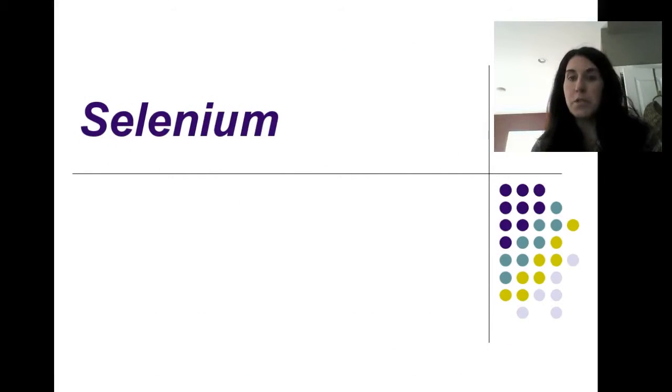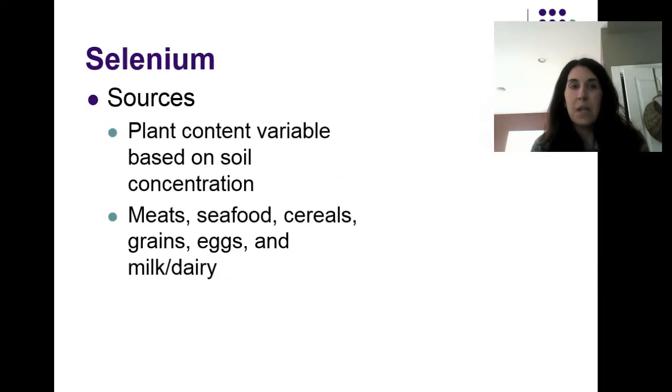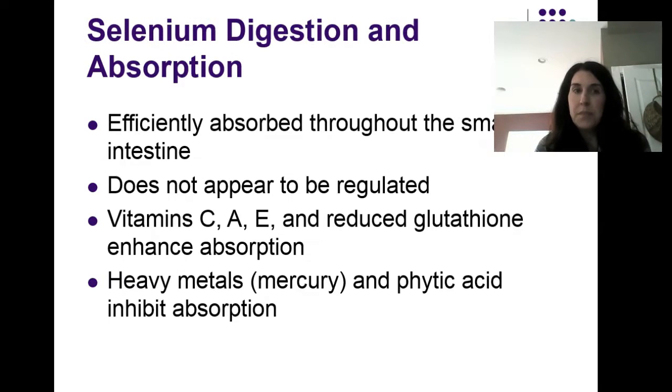Today I'll be talking about the trace element selenium. Sources depend on the soil that the plant is grown in, when we're talking about plant sources, that is. So depending on the area of the country where you live, the same source, such as a mushroom, might have variable selenium content. Meat, seafood, cereals, grains, eggs, milk, and dairy are also good sources of selenium.